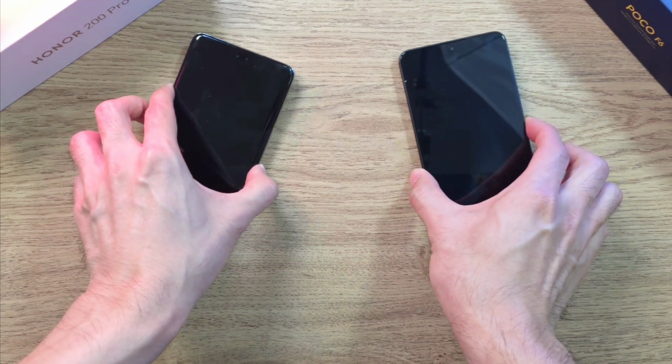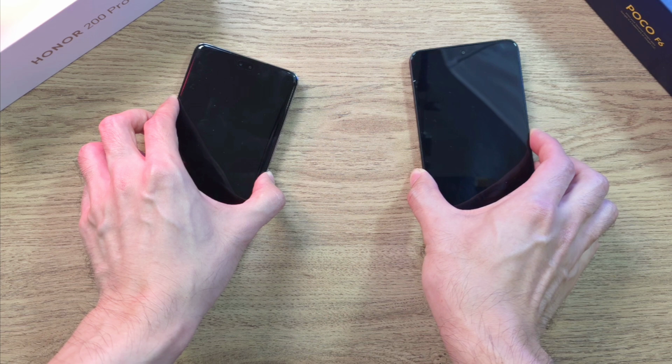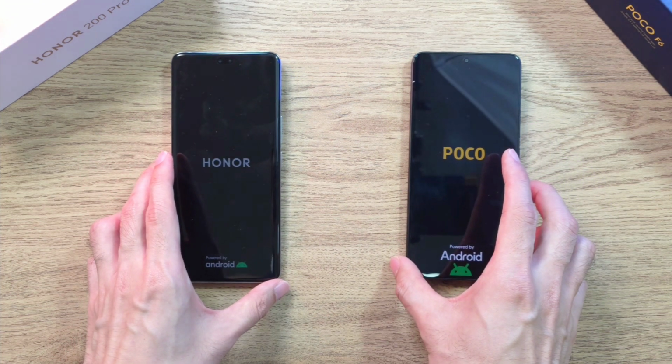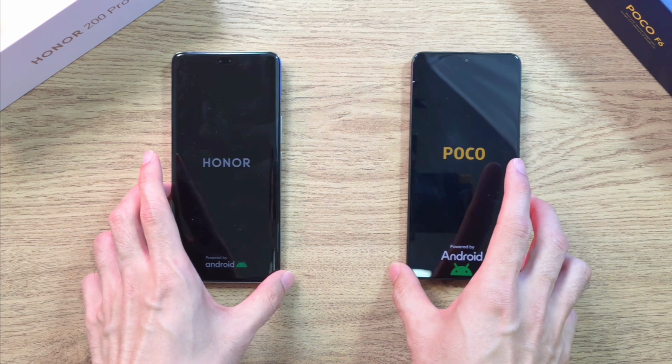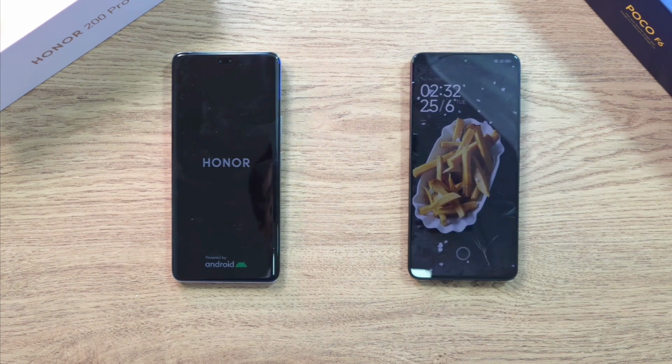Okay, so now let's just boot these two phones up and let's see which one would come out on top in our first test. Normally I think both of these two China phones do have very fast boot up. Let's see over here which one would come out on top. Just to let you guys know, both of these two phones have been charged up to 100% for this test before I started anything. And let's see who would come out on top.